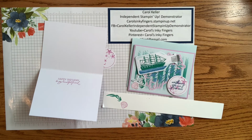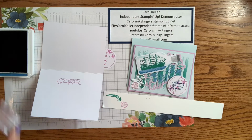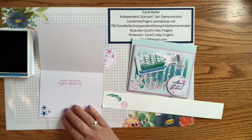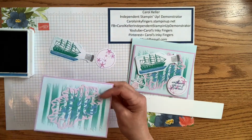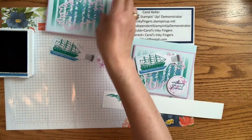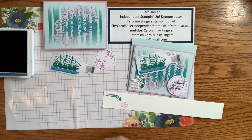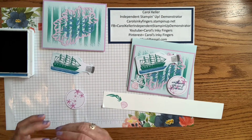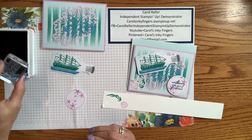And we'll bring in Pacific Point for that. Got my nice clean stamp. And we'll stamp that. So obviously either way works. And then while we have the Pacific Point, we're going to do wishing you all the best. And this one is from the Paper Pumpkin Kit.